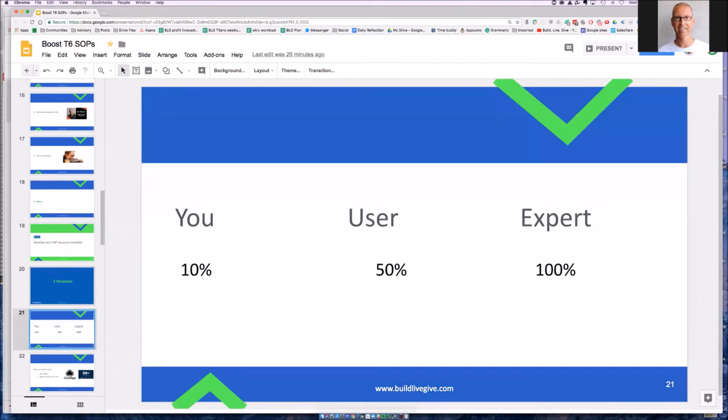So what we learned is that, yes, I can do some of it. I might do 10%, and I'll show you some ways to capture it better than what I used to do, which was just put it in bullet points in a Google Doc.